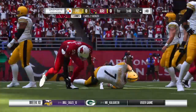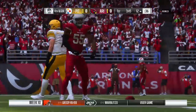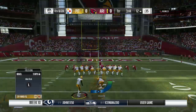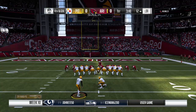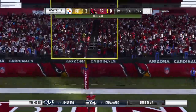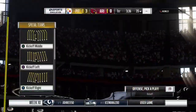In trouble, and he'll go down back at the 12. Chandler Jones in there to get him. And that's sack number 6 for him on the year. So on 4th down, the Steelers call on the number of Chris Boswell for the field goal try. And Boswell's kick is good. And the Steelers will jump out to a 3-zip lead.